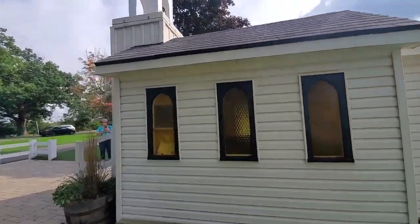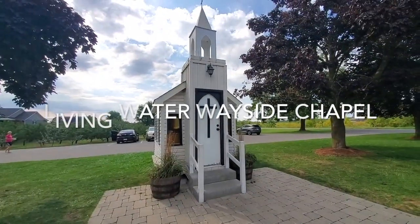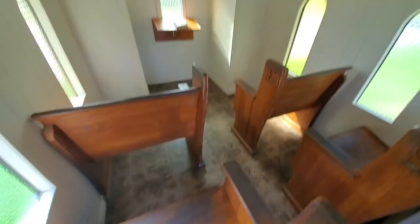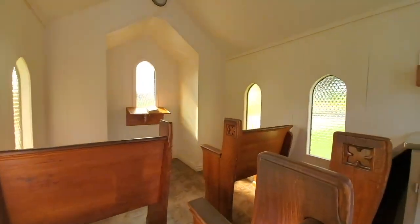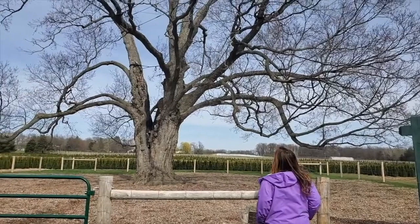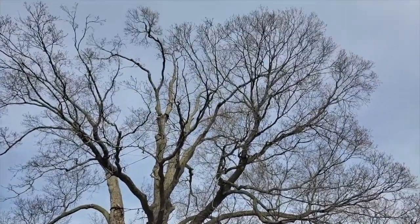So this adorable chapel is called Living Water Wayside Chapel. This is sort of in between Niagara Falls and Niagara-on-the-Lake. This is the smallest church in Ontario and possibly the whole world. It is only 72 square feet and can fit only 6 people sitting down. And it's definitely adorable. Make sure to check it out. Comfort Maple Conservation Area, I would say about maybe 20 minutes from the chapel. It is located in Fenwick and is believed to be the oldest and finest sugar maple tree in Canada.